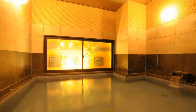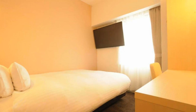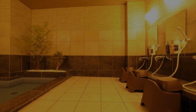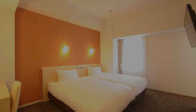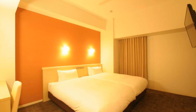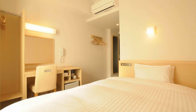The check-in time of this hotel is 3 p.m. and the check-out time is 10 a.m. Pets are not allowed in this hotel. The hotel accepts major credit cards and reserves the right to temporarily hold an amount prior to arrival. Guests are required to show a photo ID and credit card at check-in.